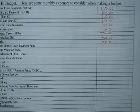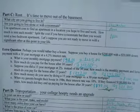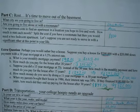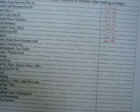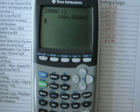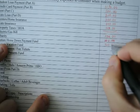Future home down payment fund. If you want to buy a starter home for around $200,000, you're going to need a down payment of 10%. So you're going to need to save up $20,000. You don't need to buy a home right out of college, but $20,000 divided by 12, that's a lot of months. Wait, no, hold on. $20,000 divided by 5 years. You have 5 years to save up, so that's $4,000 a year. It's about $300 a month if you want to buy a house in 5 years. So for the future home down payment fund, we're going to need to save up some money.